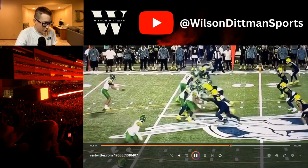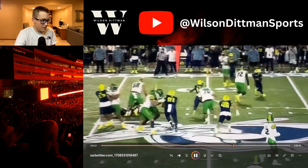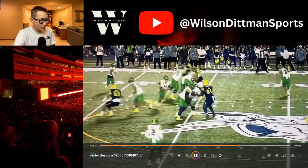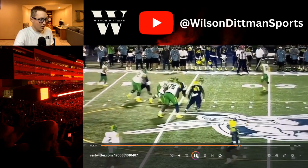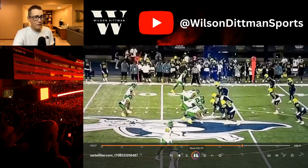So watch him. Watch my cursor. It tries to contain that C gap. Does a decent job. Same deal here on the pass pro. Again, good. Does a good job sticking that block to the ground. Even when he's being driven back, he's sticking that block.